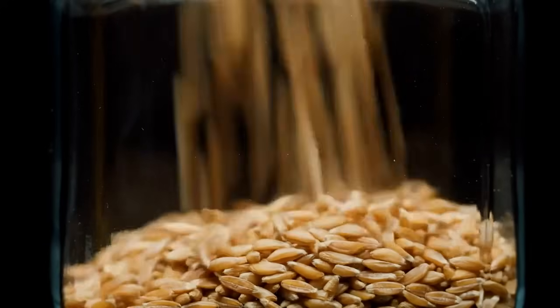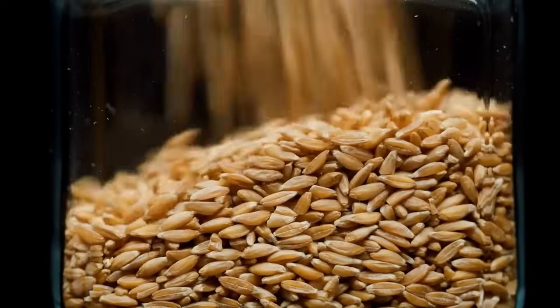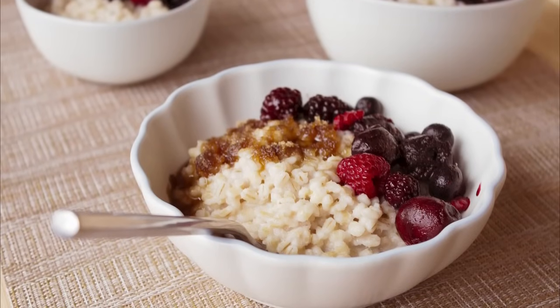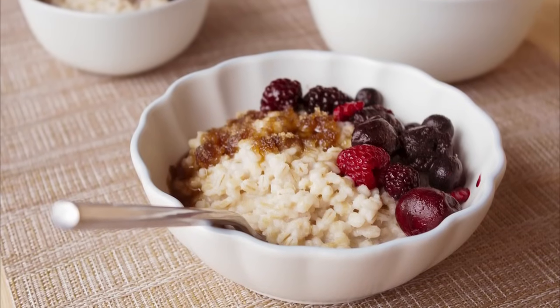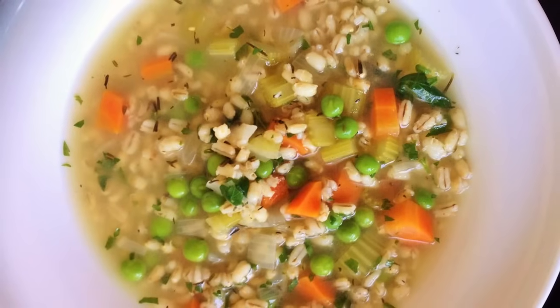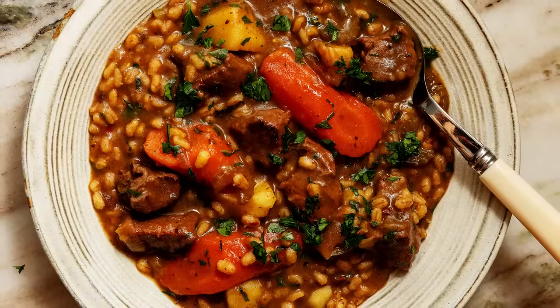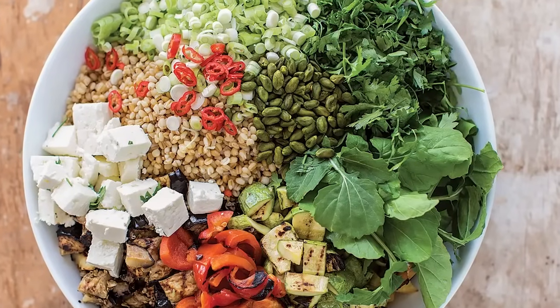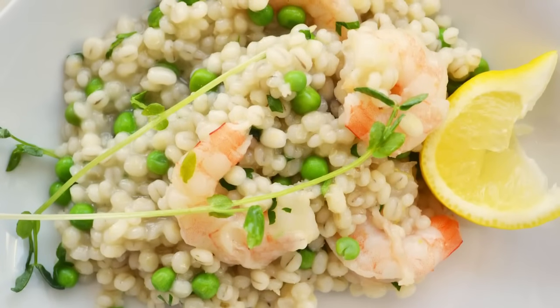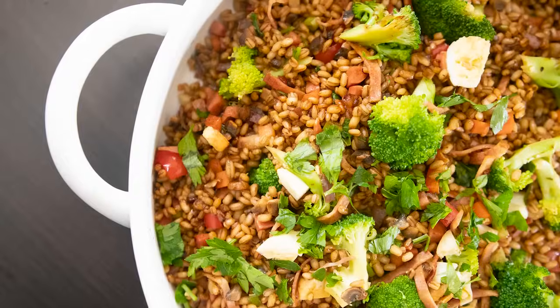To enjoy barley's circulatory benefits, try adding it to your diet with easy swaps. Replace your usual oatmeal with a warm barley porridge topped with fresh fruit and nuts for extra nutrients. For lunch or dinner, mix cooked barley into soups, stews, or salads for a hearty, nutritious meal. You can also substitute barley for rice in risotto or stir-fry dishes.